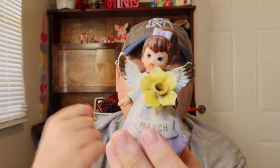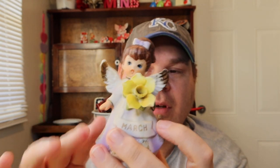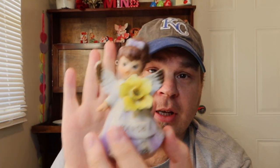And now I can kind of understand what Misty's saying about the feel of bisque items. I prefer the glaze instead of this kind of rough feeling. But for a little display or something like that, she's super cute. Now, if anyone's interested, I will be selling her if you're interested.